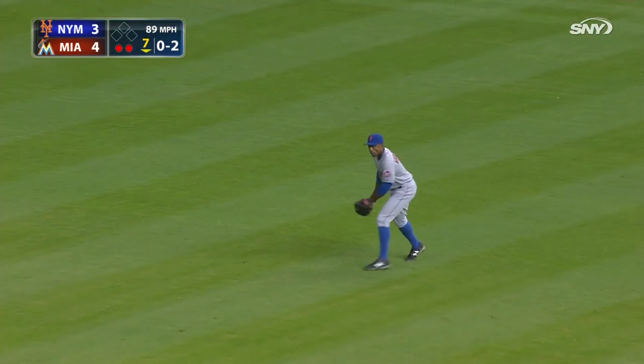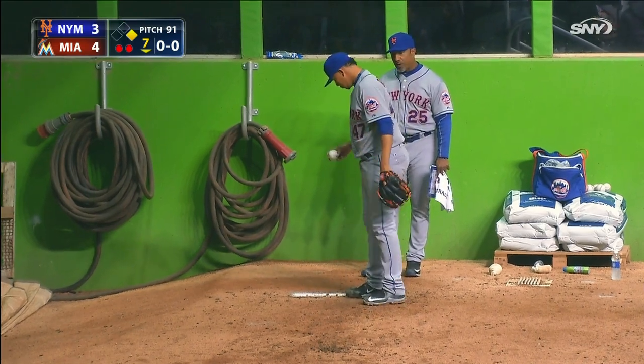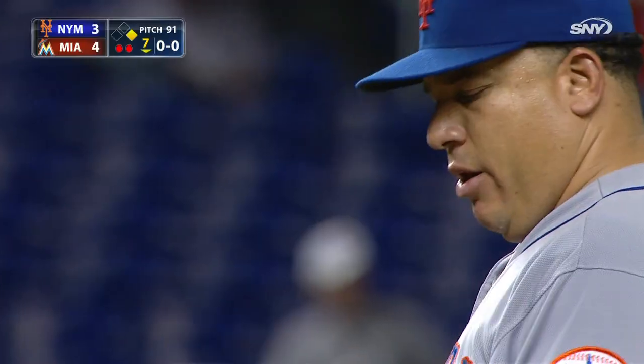Prado takes one the other way for a 2-out hit. And that'll get Stanton to the plate here in the 7th inning. And it may not be against Colon because Terry Collins is on his way out to the mound. Stanton's already driven in 3 runs tonight. So Terry may be looking for another formula this time around. I think it's the right call.